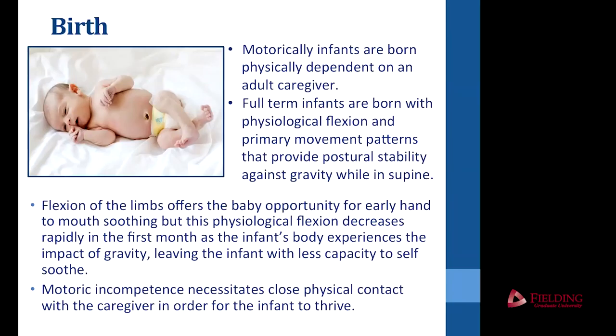And then that motoric incompetence that we talked about at the beginning really necessitates that physical contact. So that infant and that caretaker, there has to be that close connection together to be able to have the infant thrive.